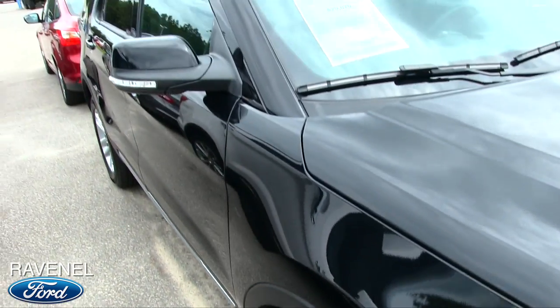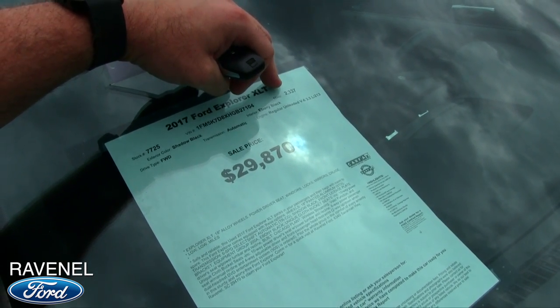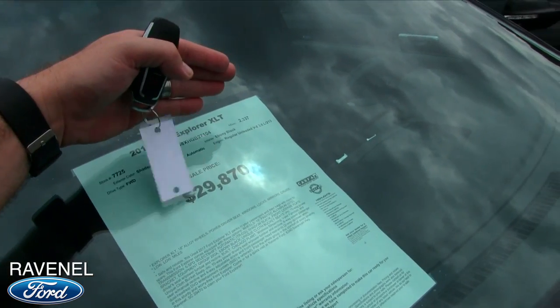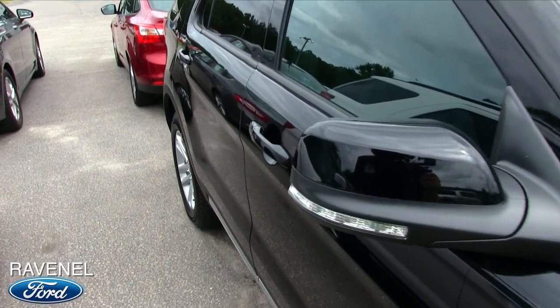Looking good. Let's look at the price, because that's always what's important, right? 2,337 miles on this car, so extremely low mileage. $29,870 is the price. So low mileage, you got the 3.5 liter V6 up under the hood. But again, low mileage, practically brand new with a pre-owned price.